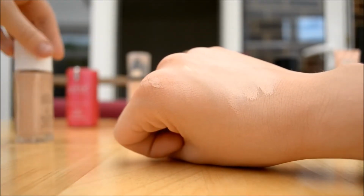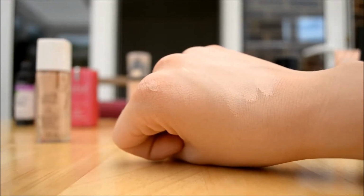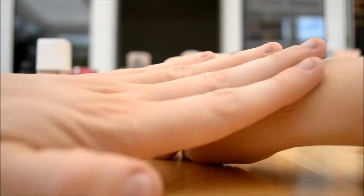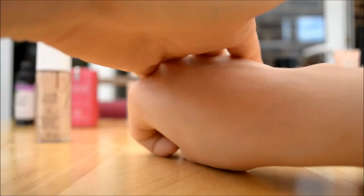So basically, this is the foundation that I can put on my face, and my face does not go a different colour to my neck, which most of them do. But this one is lovely. It blends in really well. It stays on all day. It gives me that no makeup look.